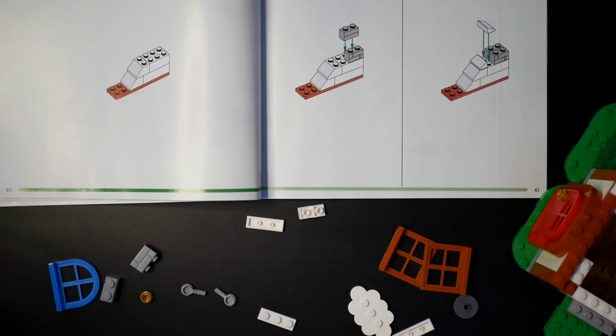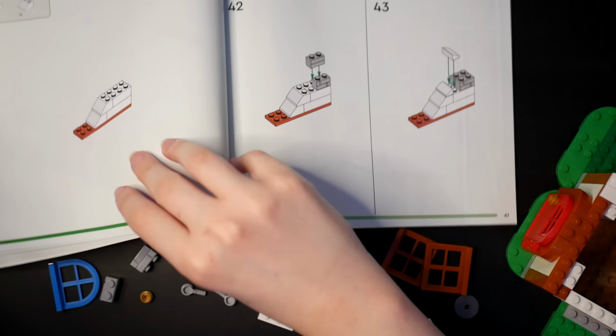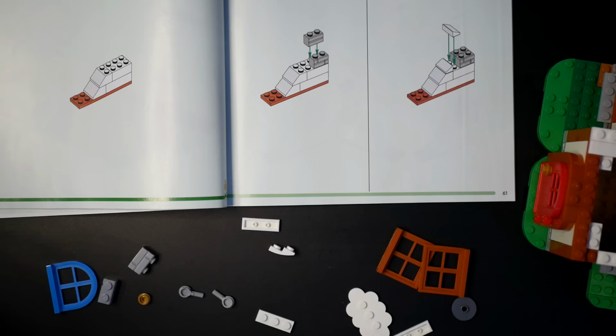Oh dear, I am missing a piece. Whew, I checked the bag and it was still in the bag.